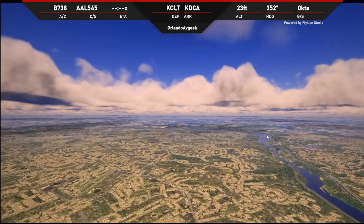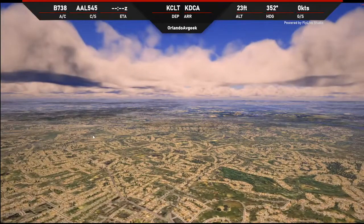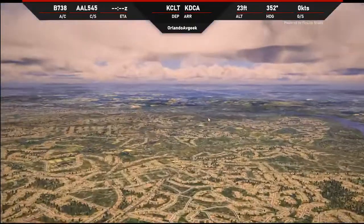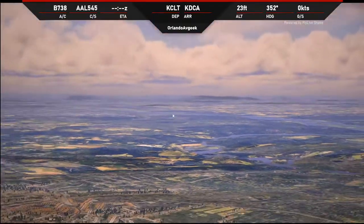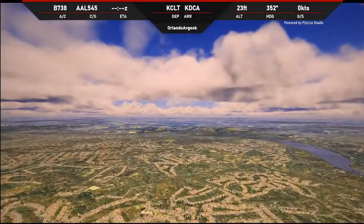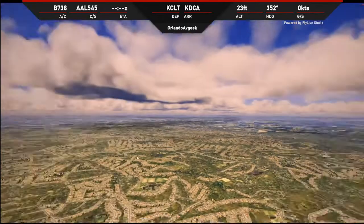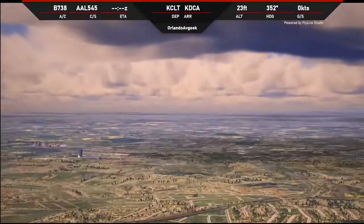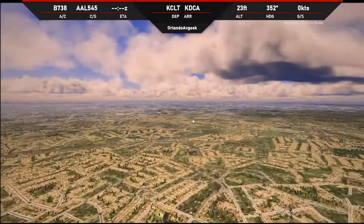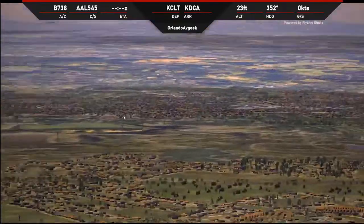Now, where is Dulles? I'm not gonna travel for a long time, obviously, but if we can find Dulles, I think we should take a look at it. It's somewhere over here. So here's where the Potomac curves a little bit. So how far away is it from that? So it should actually be directly over here. It is somewhere nearby, I know that for a fact.